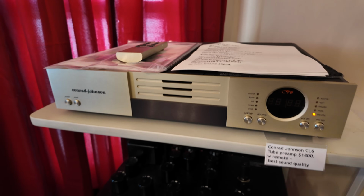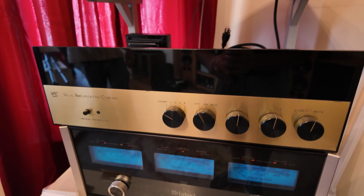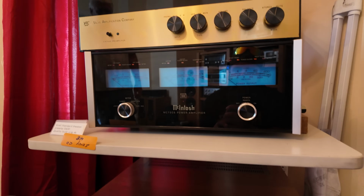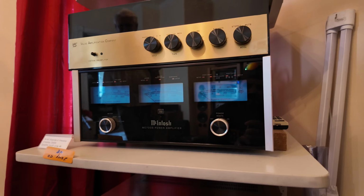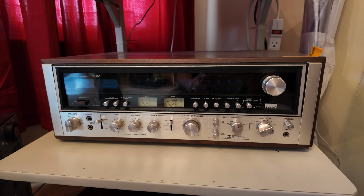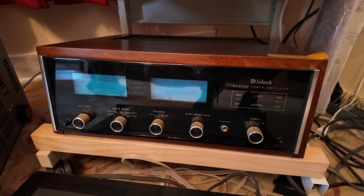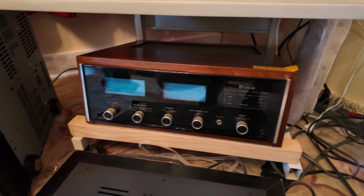It's a CL6, Conrad Johnson. This is the VAC. The Macintosh MC7205. It's like the amp where it has a center channel, but you can totally use it for a 2-channel amp. Yeah, stereo. 90 dB. That's all ready to go. You have one at that. Yep. MC2125. Those are real nice without being too giant. Some of the other ones are just way too big.